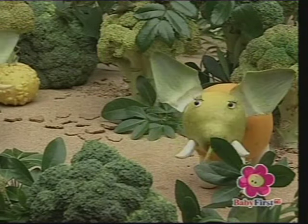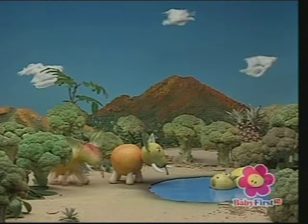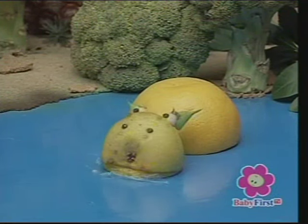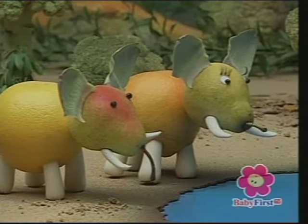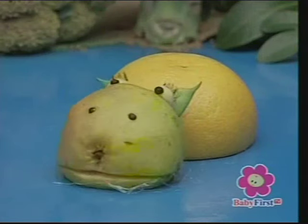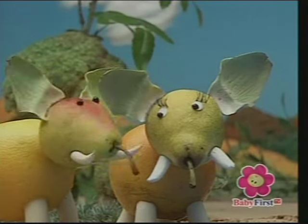Hurry up, Stumpy Trunk. I've got to meet Mrs. Hippo at the mud bath. Oh, hello, friends. Would you like to join me for a lovely bath? Hello, Mrs. Hippo. Sorry we're late. There was a lot of traffic in the jungle. Oh, that's okay. Come on in. It's so warm. If you like, you can wait for me in the forest while I take a bath. Okay, Mom.